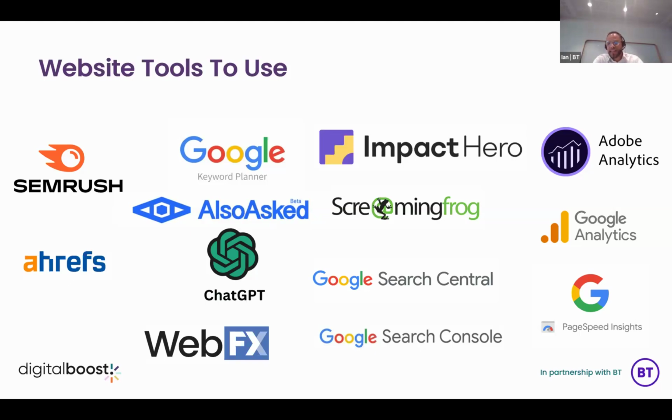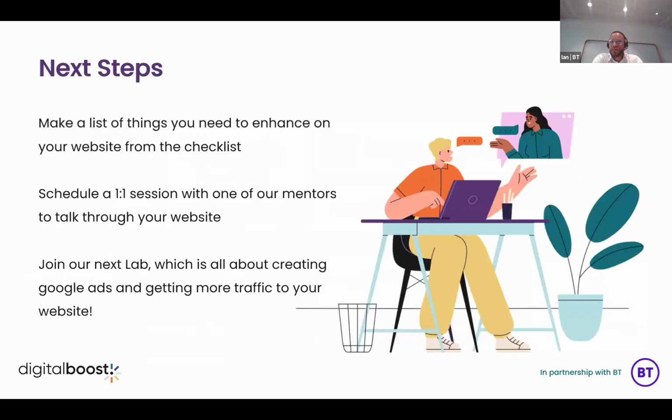So I'm just showcasing these again. You guys can take a screenshot. It will be in the pack that's sent out, but just have a look. It can help benefit your website in many different ways. Based on a checklist, how many of you can enhance or improve your websites? Again, you can jot down some notes and then come to the one-to-one mentoring session, and then talk through what your plans are.